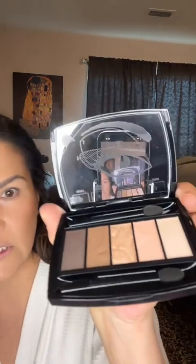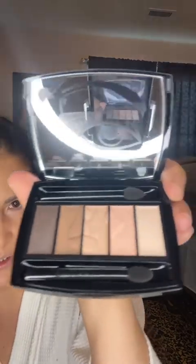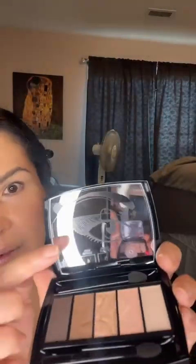This is the eye palette in French Nude. It is gorgeous. This is my color exactly. I love these. And what I love too is, look, they showed you where to put the shadow, which is so helpful for me because I still apply my eyeshadow like I'm in the 1980s. So base color, they say put everywhere. So that is what I'm gonna do. Color 2 is the upper lids.